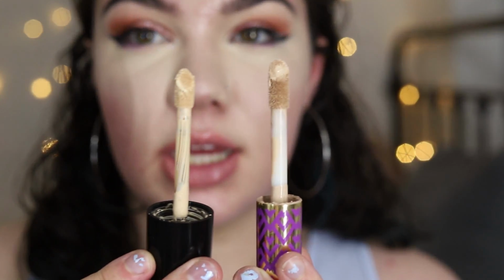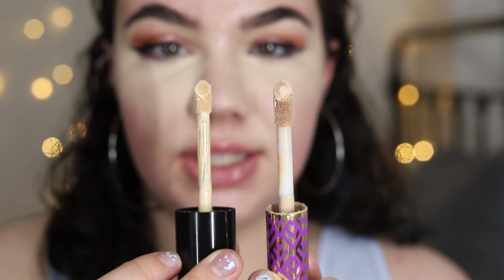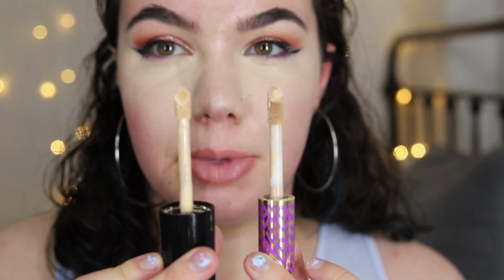Just in comparison, this is Tarte Shape Tape's applicator and this is the Too Faced Born This Way. Obviously the Too Faced Born This Way is a little bit smaller, but it's still thicker than your average concealer wand.